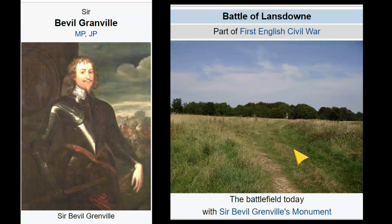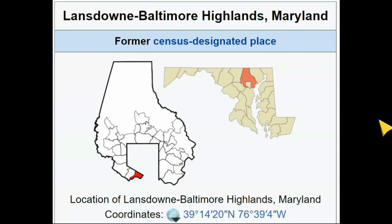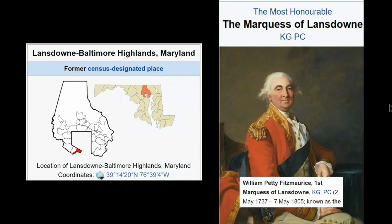But when I learned that he was wounded at the Battle of Lansdowne, my fat senses lit up because we have a Lansdowne in Baltimore, right? Technically it's in Baltimore County, but it feels a whole lot more like the city down there. But anyway, I thought this was really amazing, and I immediately wanted to find out if there was any connection between the two. And I found out that Lansdowne is named after former British Prime Minister William Petty Fitzmaurice, who was the first Marquis of Lansdowne.